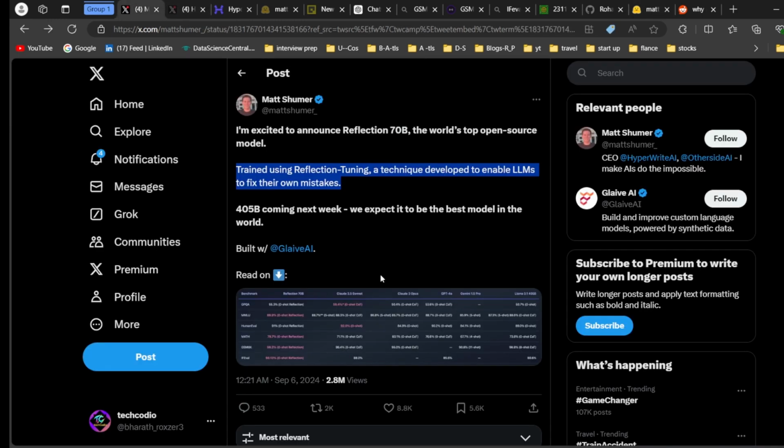The purpose of making this video is I just wanted to show you the news. This is the new model that came into the world of generative AI. Next week he is releasing the 405 billion model. After releasing this model, I'll try to make a video on this.